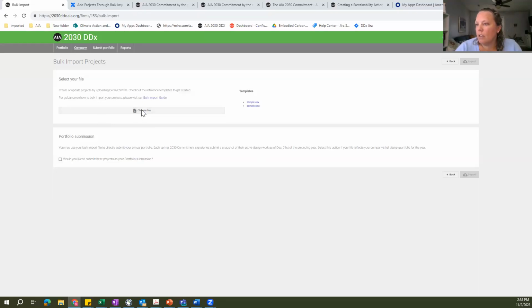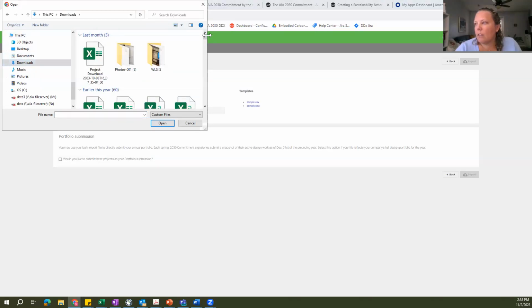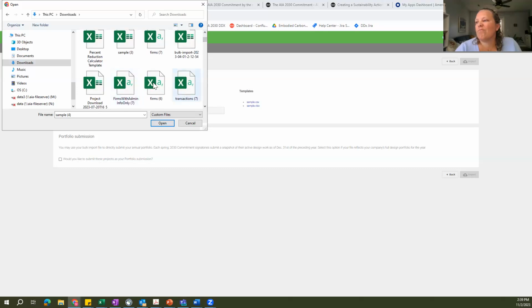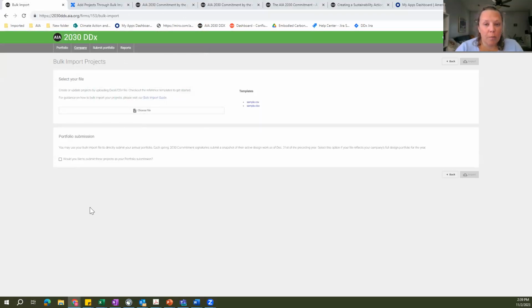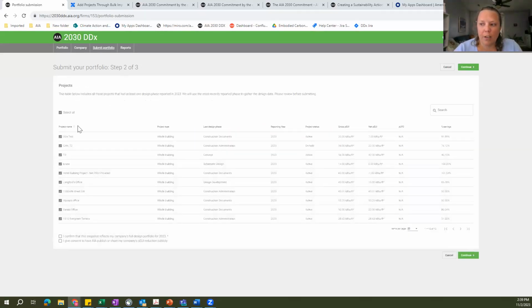Let's actually see if I have that. So I have so many of them. I was trying to find the one I made last year for it to be wrong. But if you have wrong fields, you'll get a little error report in the bottom. You go back into the spreadsheet and you update those fields and you upload it again. And then you can again either report your portfolio right from here, or you would then see those projects in this list afterwards, and you can select them the same as the old-fashioned way.